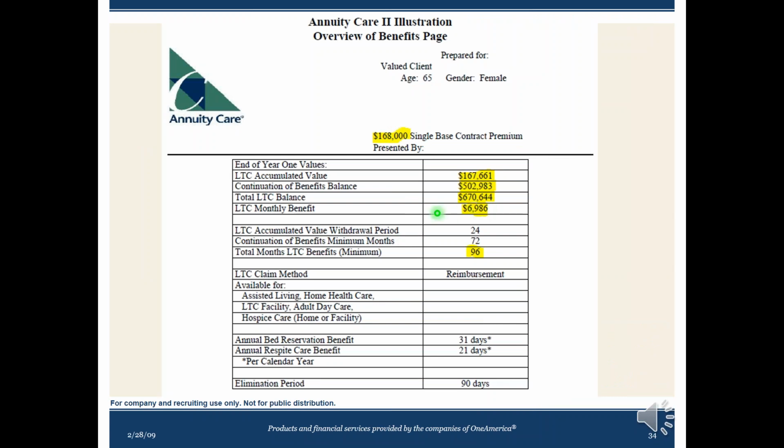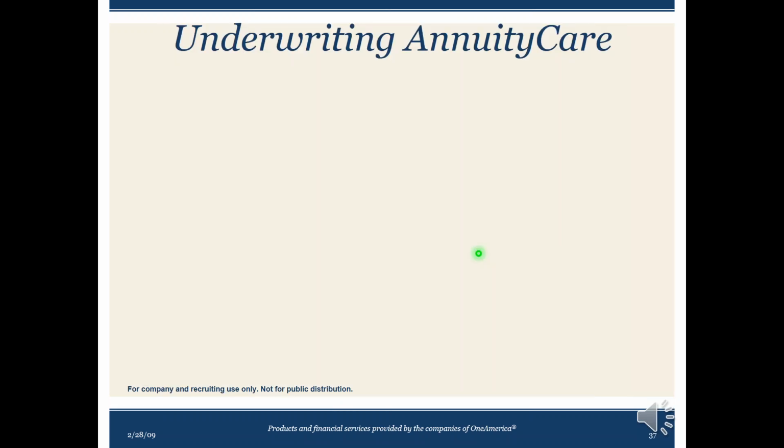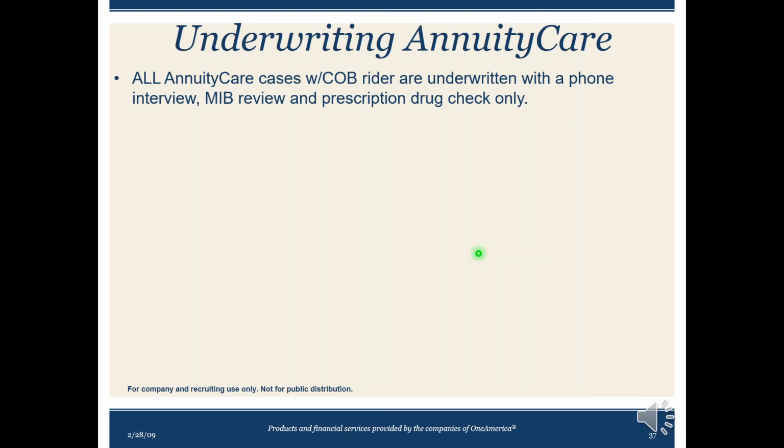I just wanted to show you that that is almost $7,000 a month in long-term care benefits lasting for 8 years on that contract. So the underwriting for annuity care, well, all annuity care cases, when you add the rider, are underwritten with a very short, just cognitive phone interview, an MIB review. If you're not familiar with that, it's Medical Information Bureau. Just make sure that her answers to the 11 questions on the app, that's it.